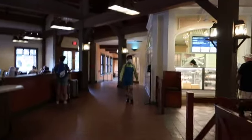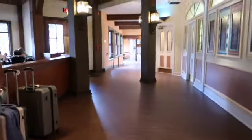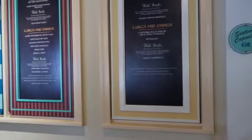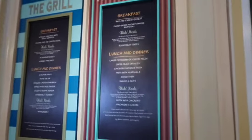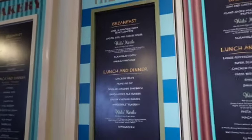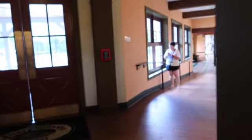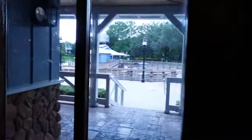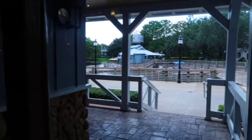We're gonna head this way down into this corridor. Out here is the menu as well. As you can see, it seats 450 people. They have the soup and sandwiches, the pizza and pastas, the grill, and the bakery. Those are the different food type choices that you have. Then right out here is the pier where they do the boat rides to Disney Springs. Catch that right out here.